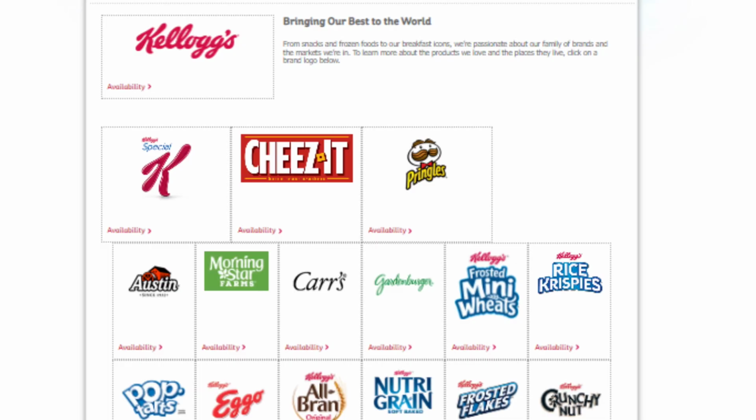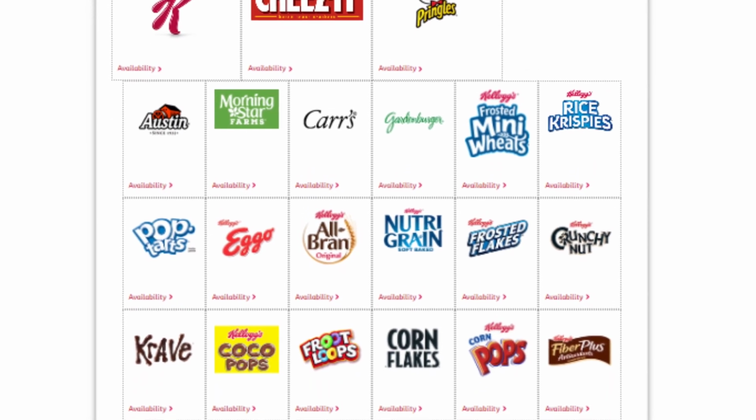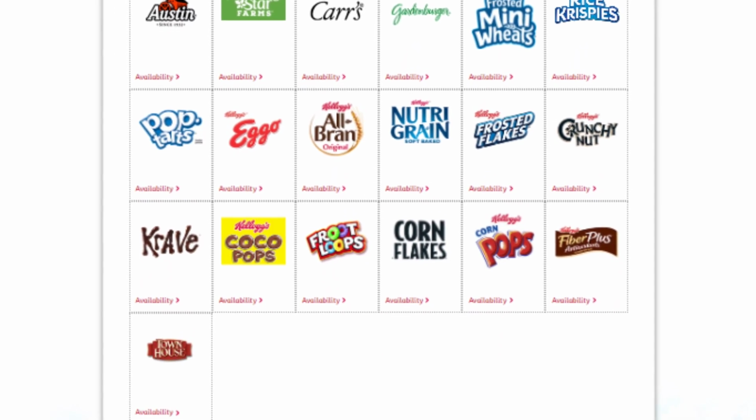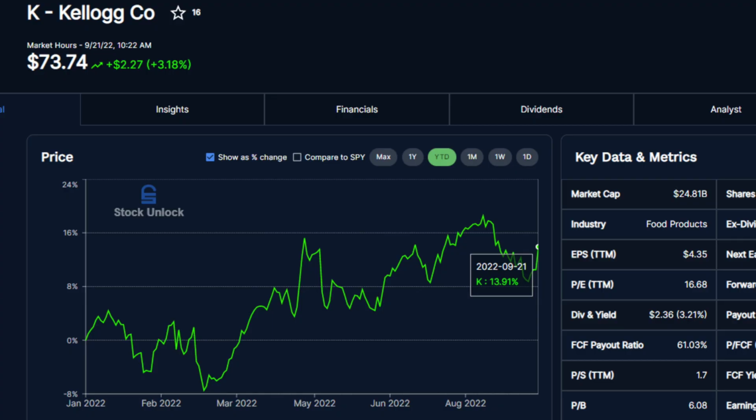Today we are taking a look at Kellogg's to see whether we are buying or waiting for a price to fall. This company makes food products. They have more than 18 brands under their portfolio such as Kellogg's, Special K, Rice Crisps, All Bran, Corn Flakes, and the list goes on. This company is up almost 14% this year, where the stock market is down about 20%.